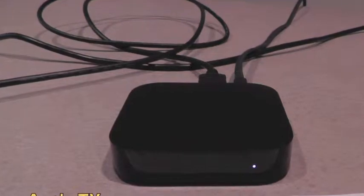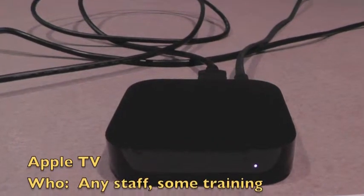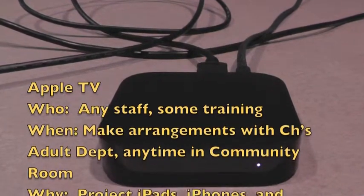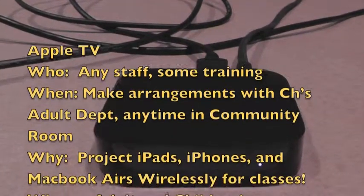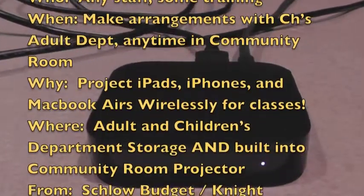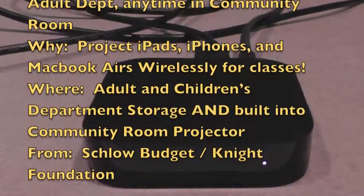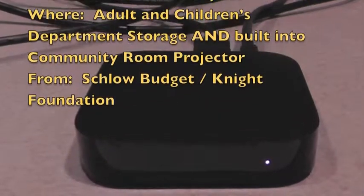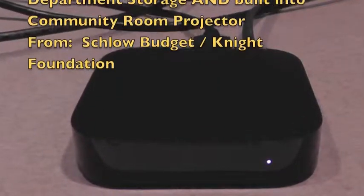Moving on, this is one of our three Apple TVs. We have one built into the projector in the community room, and the adult and the children's department each have one. The reason that we have an Apple TV is quite simply so we can easily project any Apple product, whether it's an updated laptop or an iPad or an iPod Touch, an iPhone. All of those things can be projected via a projector wirelessly with an Apple TV, which makes it very handy.